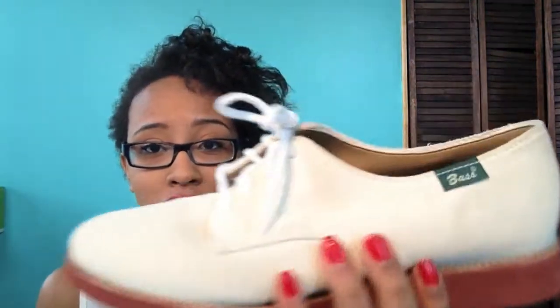But they're suede. They're a cream color. They're coming in a little more yellowish here because of my light, but they're cream color. They have white laces. They are from the company Bass. Now this is where thrifting is important. I'm actually making a video about the key rules to thrifting, so stay tuned for that.